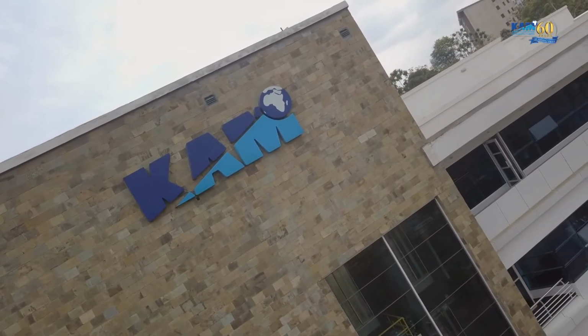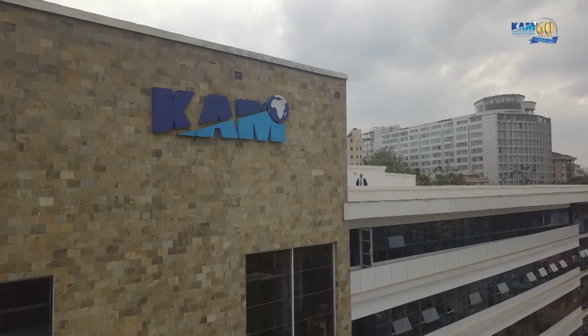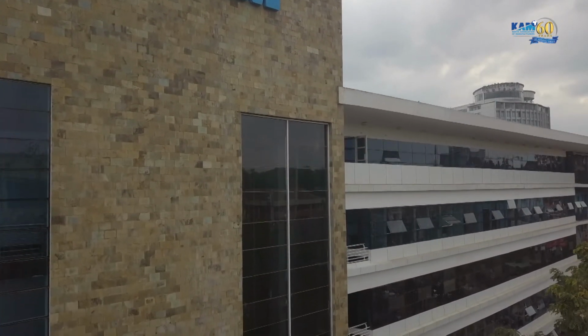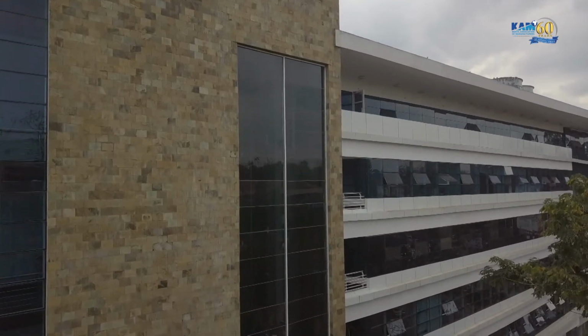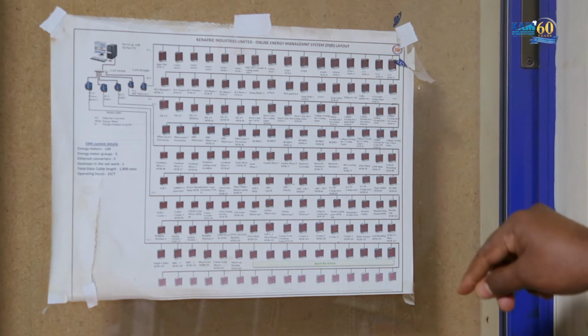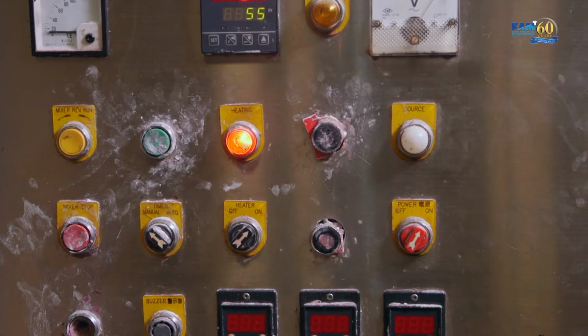Kenya Association of Manufacturers has been leading at the front, ensuring that we develop industry and we are able to create a sustainable future for all our citizens. We've been able to carry out energy audits, both for the SMEs and the big companies. The energy audit is simply a tool, and that tool's job is to find out whether we are utilizing the energy resources optimally.